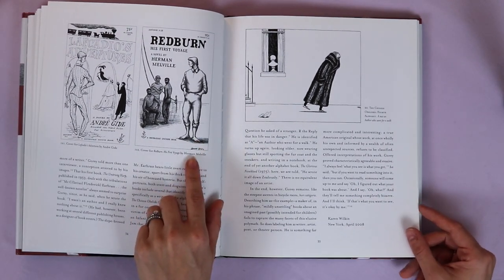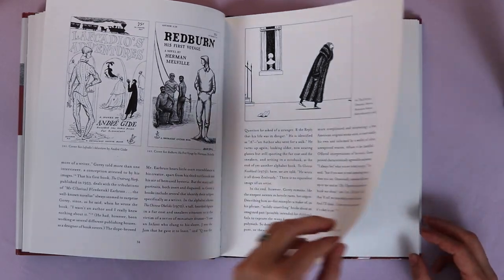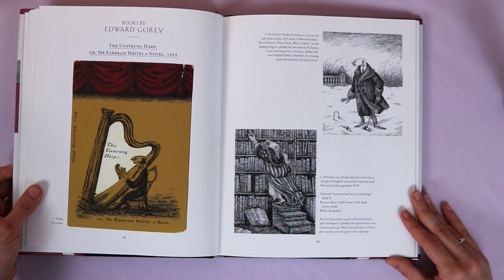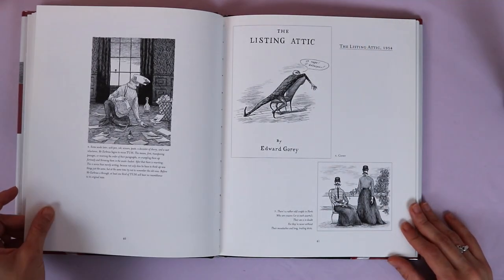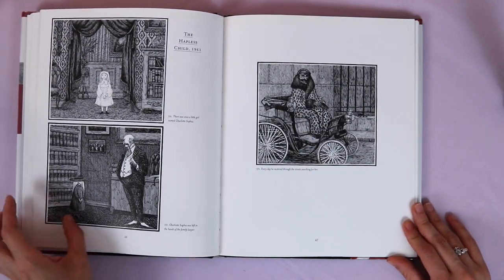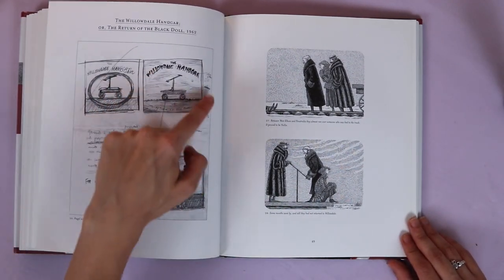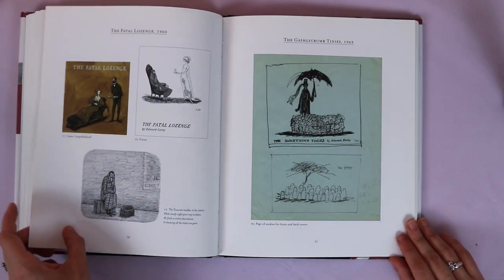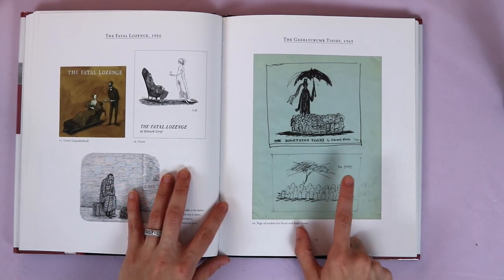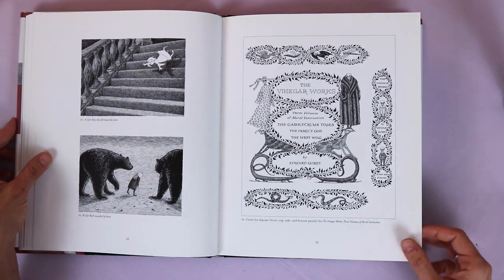This is Edward Gorey's cover of Redburn, His First Voyage by Herman Melville. Interesting. Oh, and then these are the Elegant Enigmas. These are plates. Oh wow. Oh, this is gorgeous. As an object, this is a gorgeous, gorgeous book. I like this because you're getting ideas and the development of ideas here. Same thing, the Gashlycrumb Tinies, I think it actually is. You're getting this idea and then you're getting his notes. Wow, this is great. Very cool.